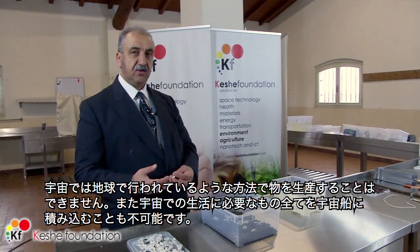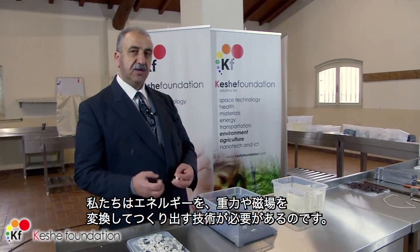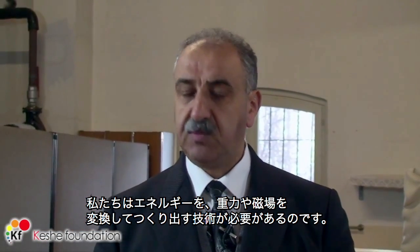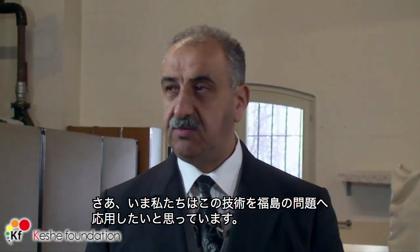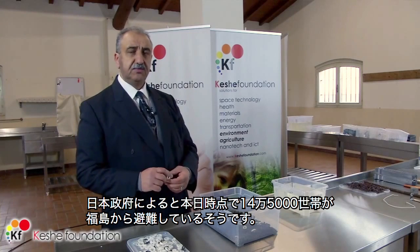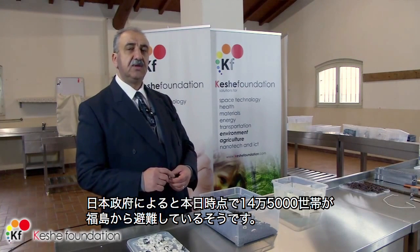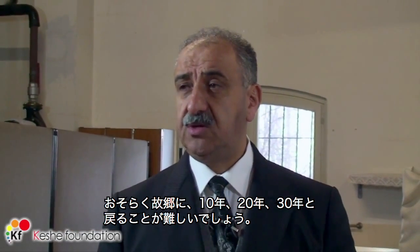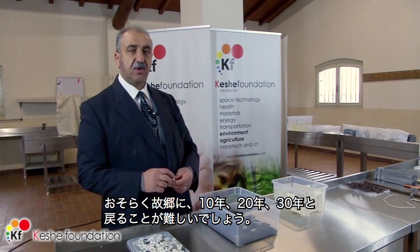In the space, we can't carry all the food and all the materials with us. So we have developed a technology where we can convert the energies, which we call gravitational and magnetic field, into matter. So now we're converting this technology into the use on Earth because of the application and the situation in Fukushima. According to the Japanese government, today there are over 145,000 dislocated people due to Fukushima. And these are going to be dislocated, they cannot come back to their lands for maybe 10, 20, 30 years, or if they come back, there'll be problems as we've seen.